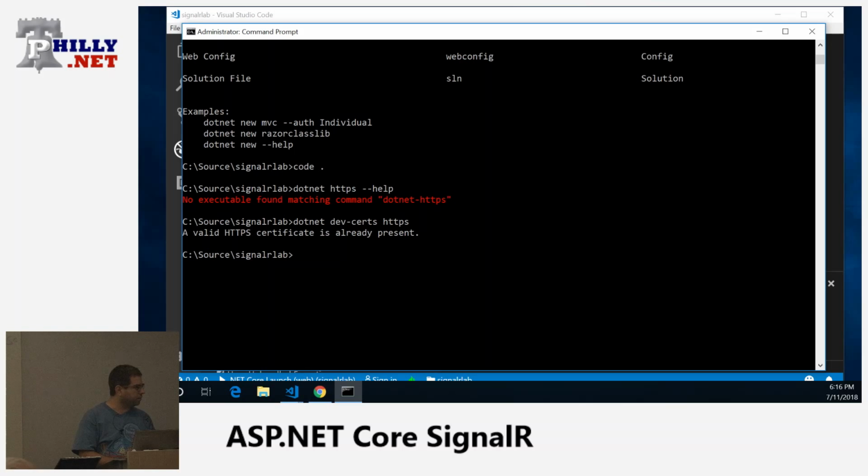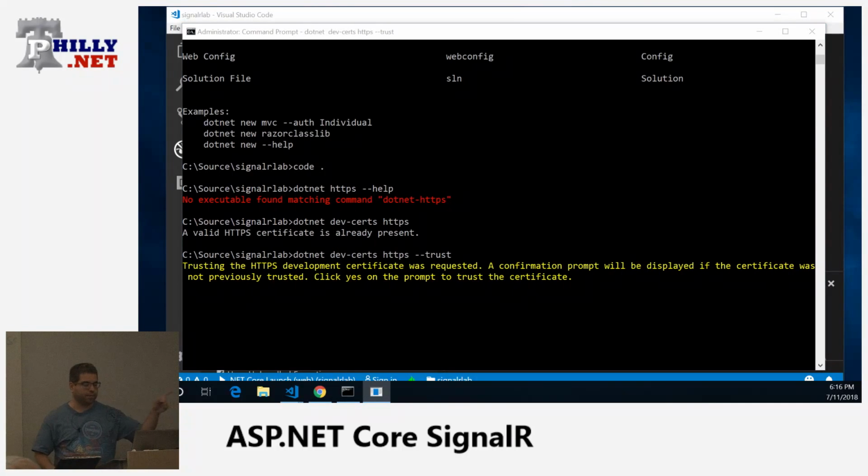And oh, it's already present. Hold on. Okay. And then you have to add --trust. All right. So here's what I think, and I may be 100% wrong about this, but I'm pretty sure the SDK installed the cert. And then what you're doing here is following the procedure to trust the cert.